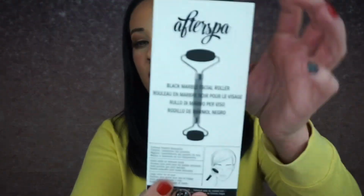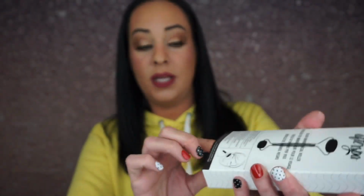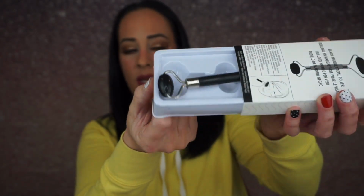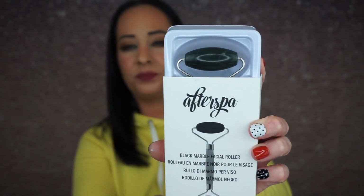The first thing is the After Spa Black Marble Facial Roller. It looks like this. I am not going to take it out of its box just because I have one already, but there we go. It's a face roller. This is a marble face roller, which is nice. Here is the top right there. And people put their foundation on with these. A lot of people put their skincare on, their serums, the mask, they roll it on. So we have this.